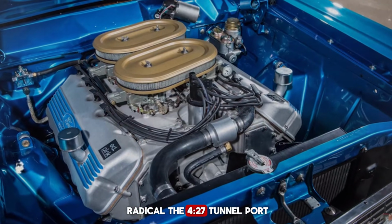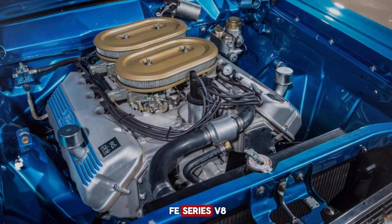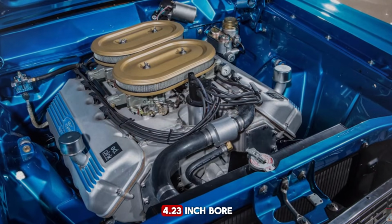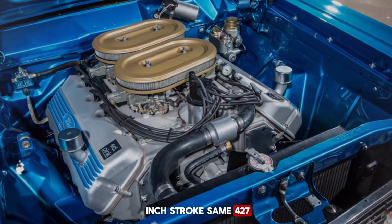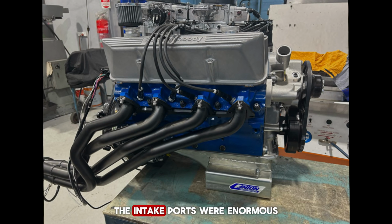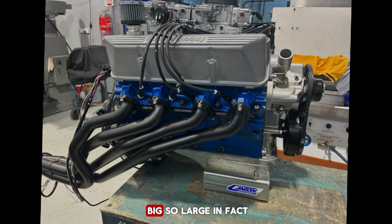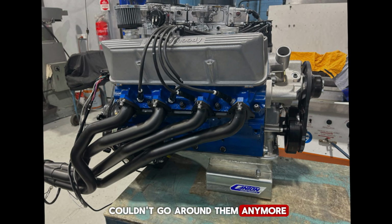The 427 tunnel port. At first glance, it looked like a normal FE Series V8. Same basic architecture, same 4.23-inch bore, same 3.78-inch stroke, same 427 cubic inches. But inside, it was a different animal entirely. The intake ports were enormous, not just big, absurdly big. So large, in fact, that the pushrods couldn't go around them anymore.